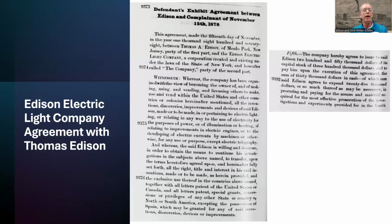Very important. The Edison Electric Light Company agreement with Thomas Edison was right there. It is in writing. And November 15th, they finally came out with this agreement. And I got this from the Rutgers website. They have all of Edison's business documents located on their website. So this was, as you can see on the 5th there, Edison was to have 200 shares of capital stock in this company.